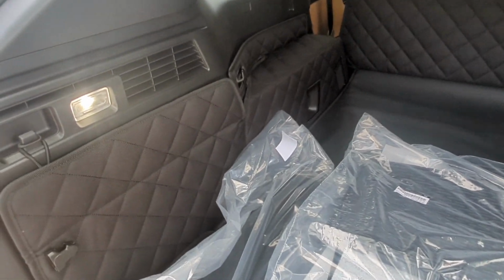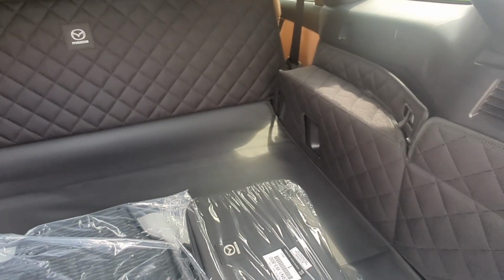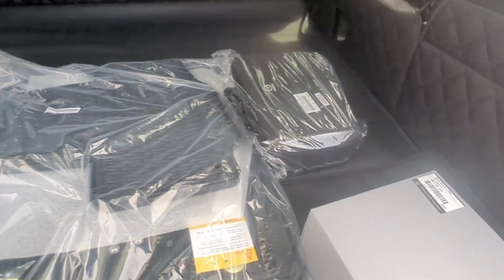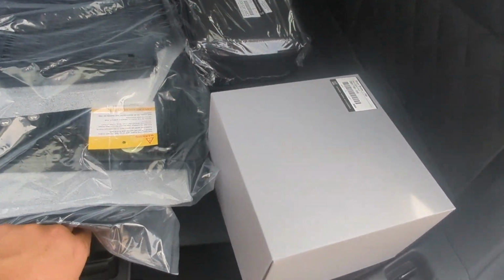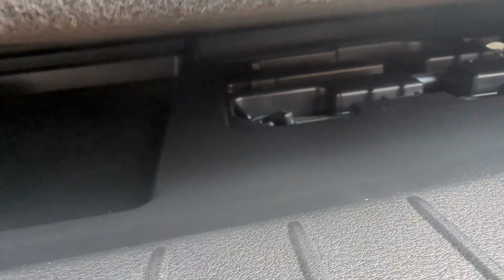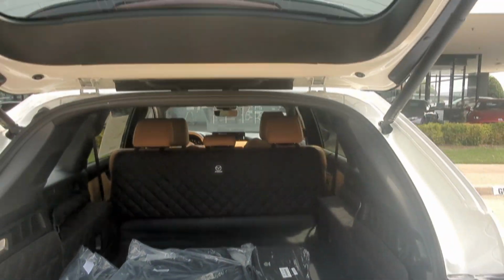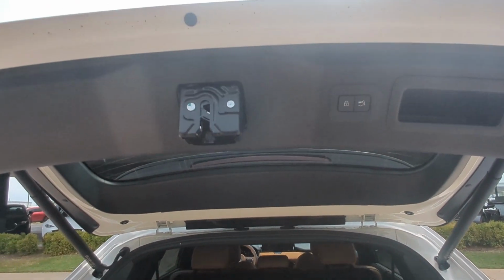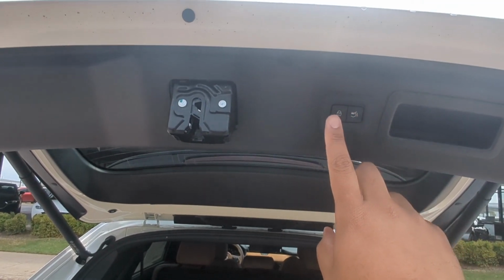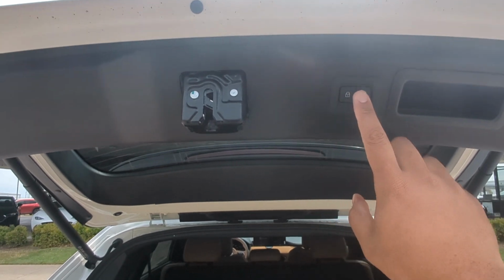Of course, you do have LED lights in the back here, which are pretty nice. And of course, if we were to lift this up, you would see that this vehicle does indeed have a little bit extra space with a Fix-A-Flat kit for your tire, just in case it goes flat. And when you're done, just tap this button here and it will close automatically. Tap this button here and it will close and lock the vehicle for you.